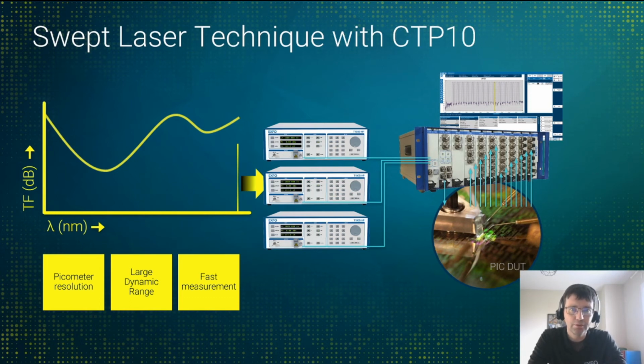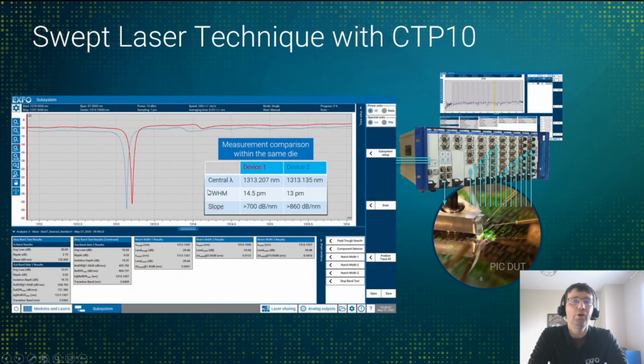Every other parameter is monitored during the sweep. And because a single sweep takes a few seconds, it is a very fast method that provides picometer accuracy, a large dynamic range, and it's key for components with very sharp spectral features, as is the example here with a ring resonator of about 10 picometer width and very sharp spectral contrast.